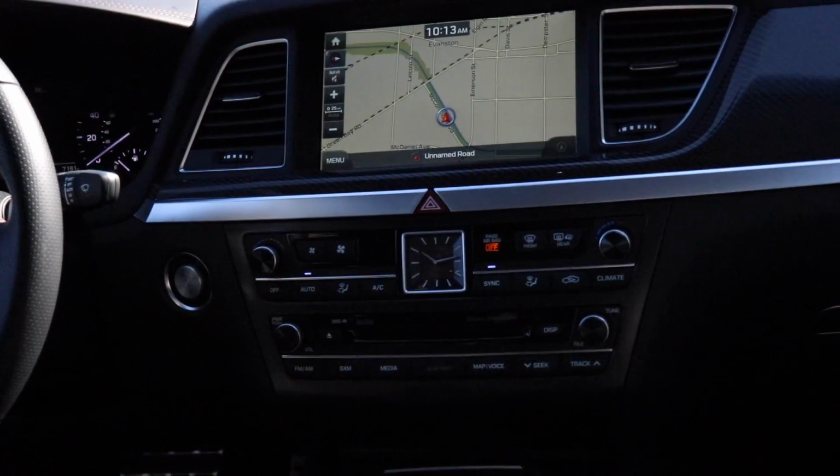There's a few styling cues on the interior here that show that Genesis is at least trying to borrow a couple ideas from other brands and give you the feeling that you might get in other brands. One of those is this center clock here. That's a mainstay on a lot of European luxury vehicles as well.